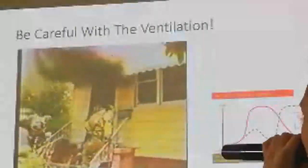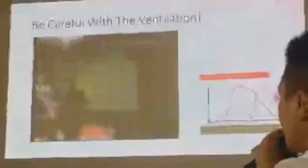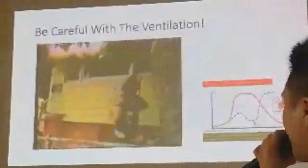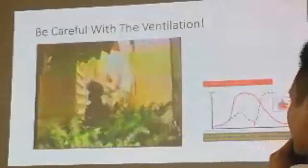Okay, this is a fire scene. So a firefighter wants to get in, and there's smoke. It's a complete combustion now, and some fires are burning out. So you can see the fire might be growing now. So this firefighter breaks the window and makes more air go inside.